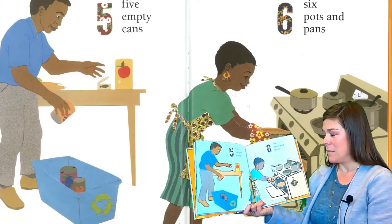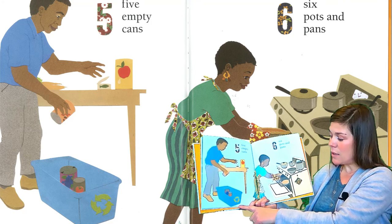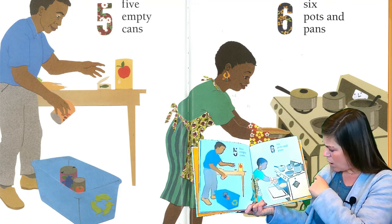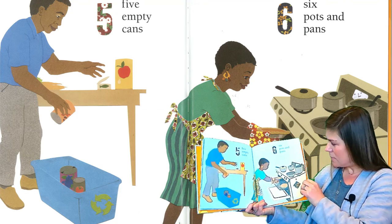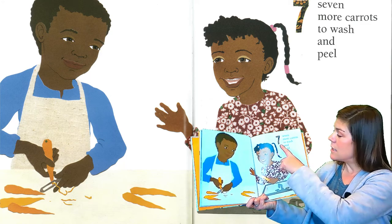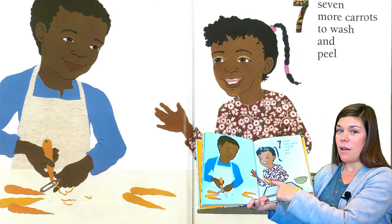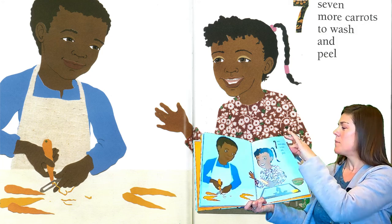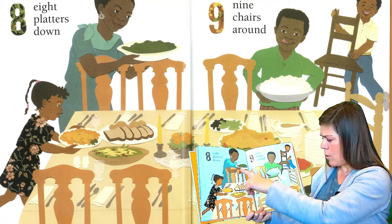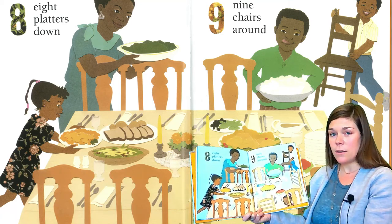Five empty cans. Five. One, two, three, four, five. They put them in the recycling bin. Six pots and pans. Six. One, two, three, four, five, six. Seven more carrots to wash and peel. Seven. One, two, three, four, five, six. One more. Seven. Eight platters down. One, two, three, four, five, six, seven, eight. Phew. I had to look very carefully, did you?